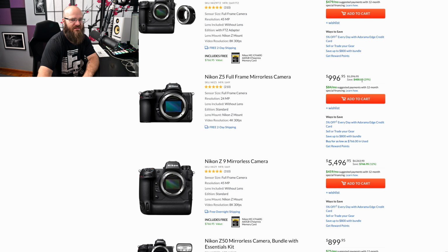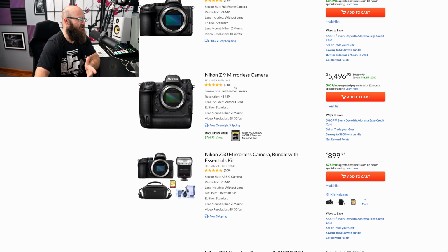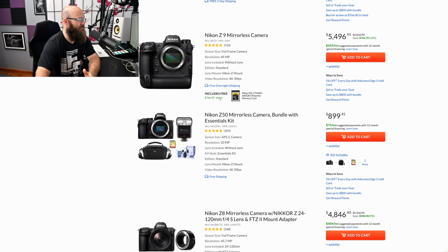I have seen these regularly in really good condition sell for under $800 used. And so if you want one new, $996.95, but you can get them used in excellent condition for much better than that. Okay, so the Z9 is basically the same price, but they've got this overpriced CFexpress card.